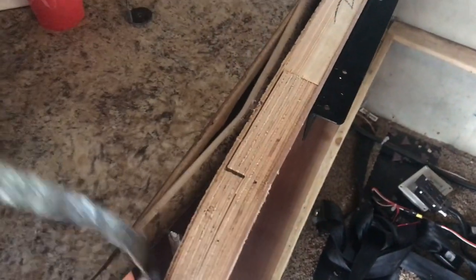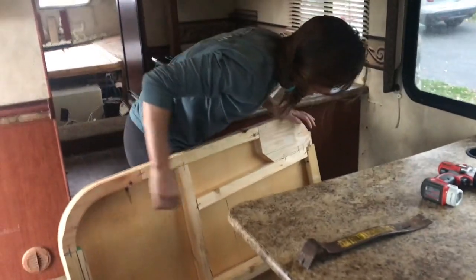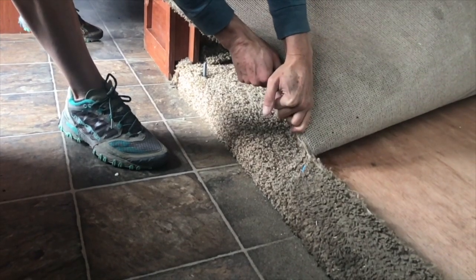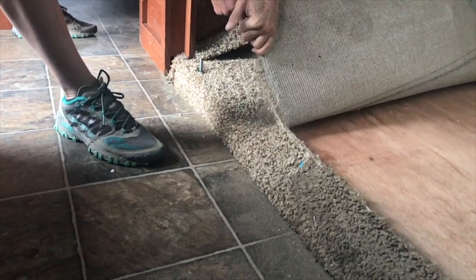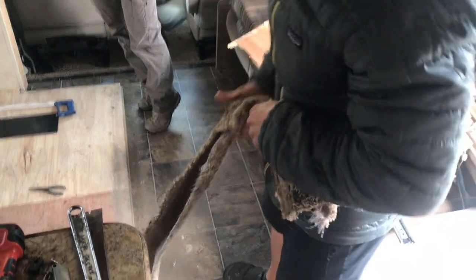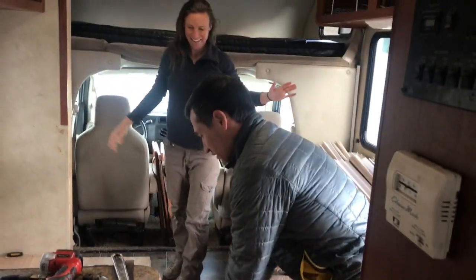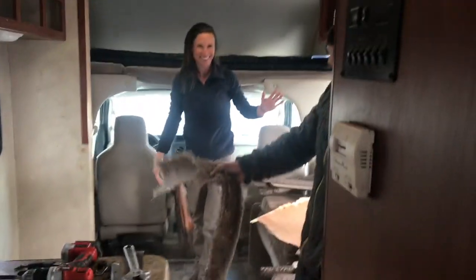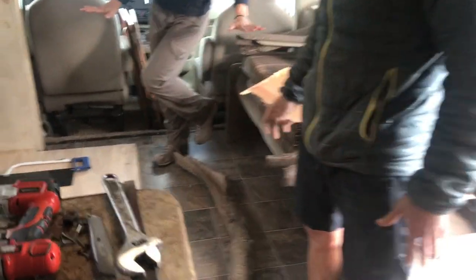Seriously, we need the crowbar. That is how much dirt comes into our RV a day. Have I ever appreciated my husband's strength as much as when it comes to remodeling an RV and demo work? This is why you should be able to deadlift three times your body weight. Wow, that's a lot. It's so dirty.